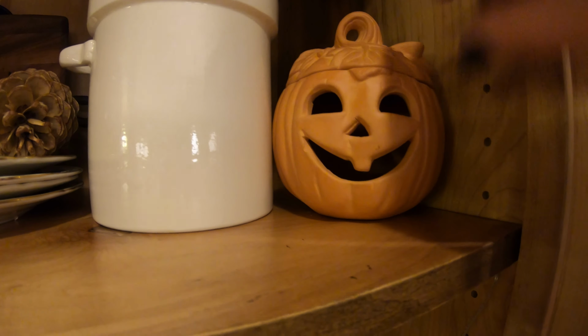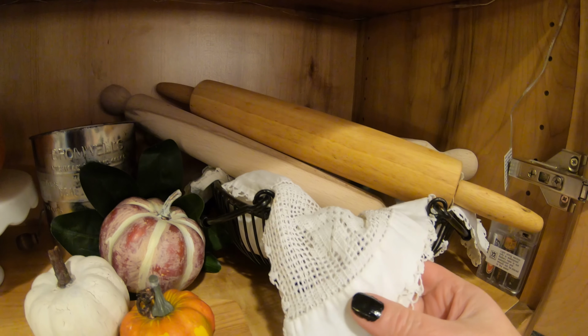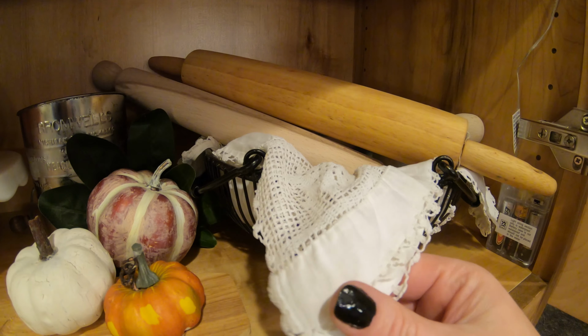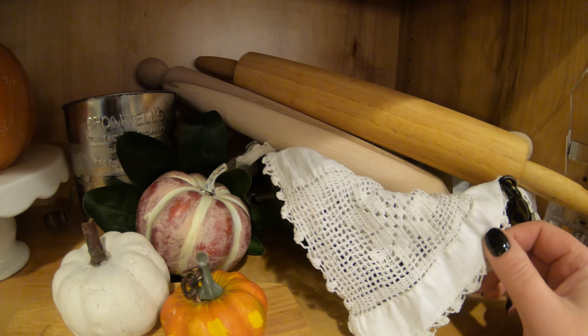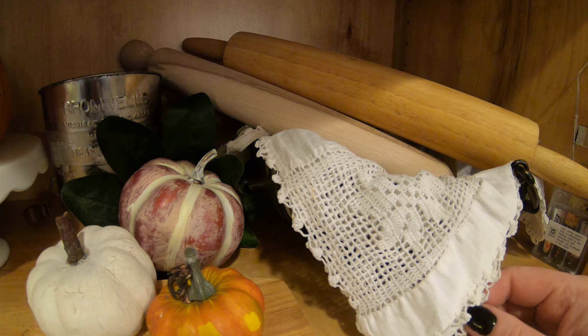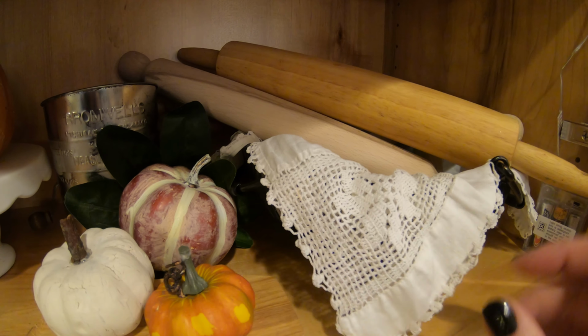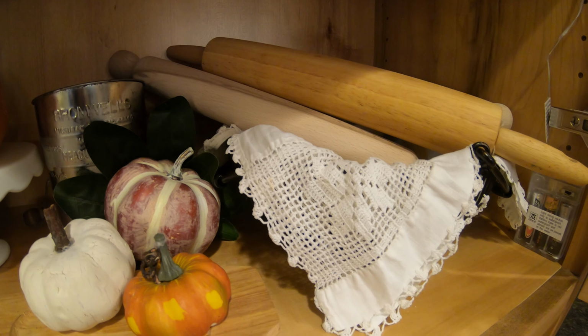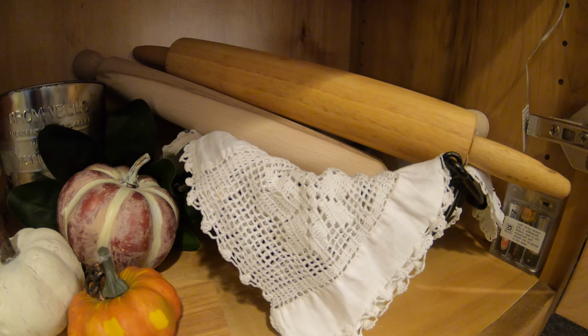On the bottom shelf here, I just have a fruit basket with some rolling pins and this beautiful antique table runner. This was actually my great-great-grandmother's, and I'm so fortunate to have it and love that I've been able to find ways to use it in my decor.